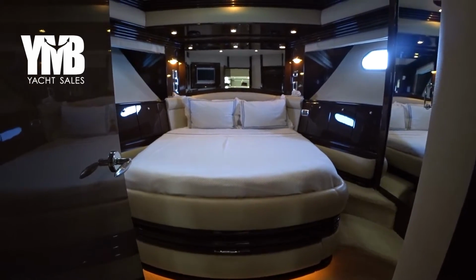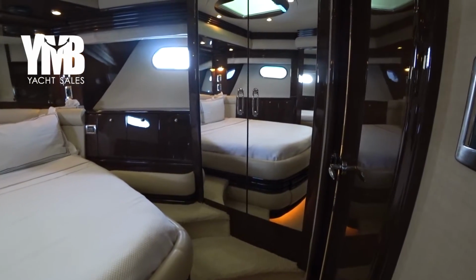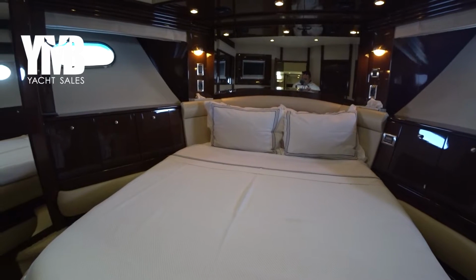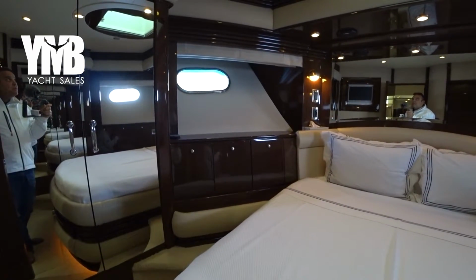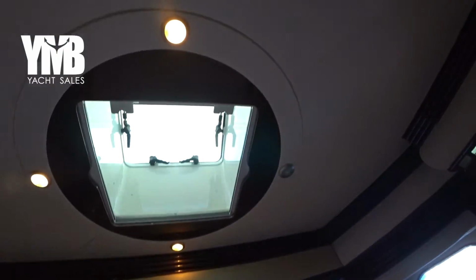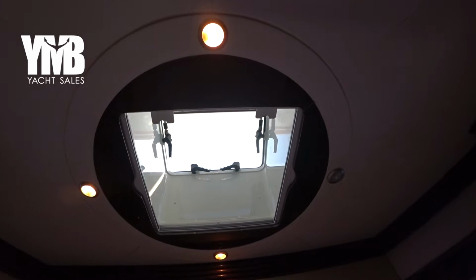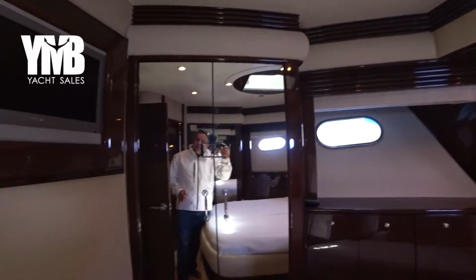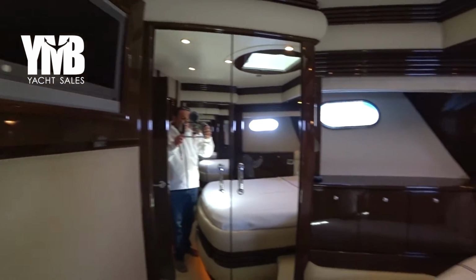Now the condition of the boat inside is just perfect. There is no scratch, beautifully maintained, very clean. A lot of storage space all around. Two big windows providing natural light, and up here there is a hatch which provides natural light as well as fresh air when it's possible. Also it can be used as an escape hatch for safety. And there is a TV here on the wall that can be watched as you are lying in your bed.